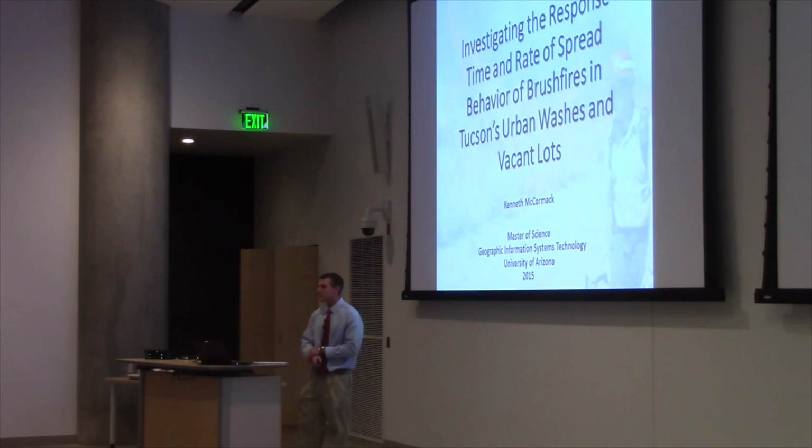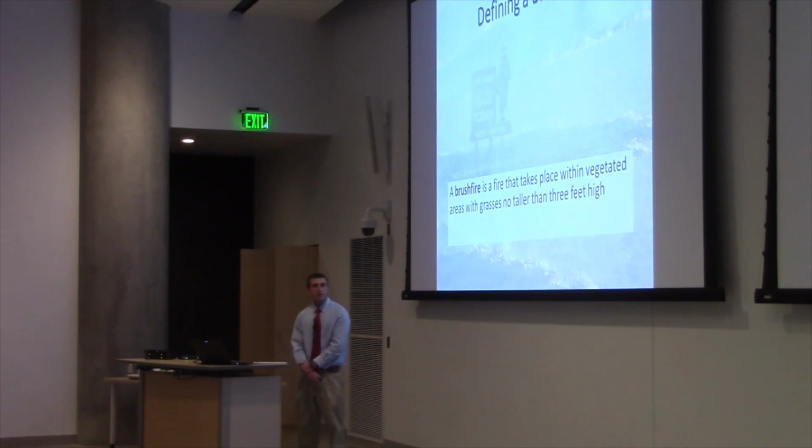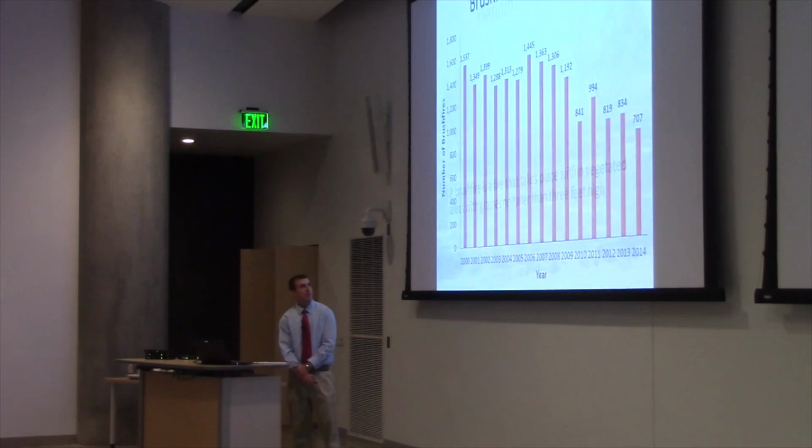Before jumping into the discussion of my project, I'd like to first define for you what a brush fire is. A brush fire is any fire occurring within a vegetated area with grasses no taller than 3 feet high. And to illustrate for you the history of brush fires in Tucson, between 2000 and 2014, Tucson experienced 17,666 brush fires. You can see from here that that number has stayed below 1,000 per year every single year since 2009. Yet it's a surprisingly high number for the Sonoran Desert.